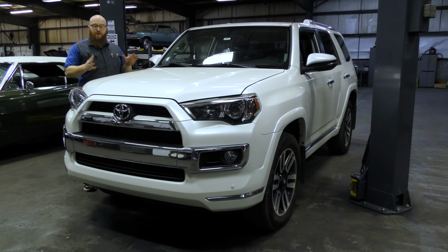When you're shopping and you see Toyotas, I always get the same response. There's so much more money. You're dang right they are. Because they are for a reason. The dealers know these things are bulletproof. They are the top level quality SUV that you can buy on earth.